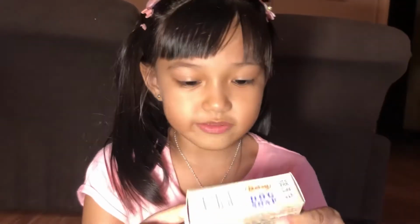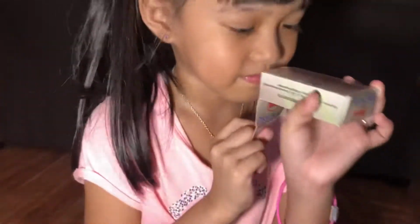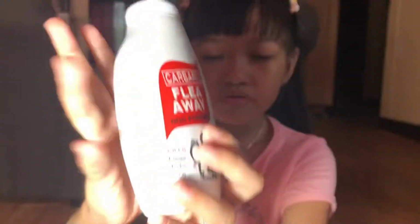So this one is dog soap for Olaf. Look at it. There's a dog on it. He's so cute. Okay, yeah. So we already used this one and it smells good. I want to smell it again. Oh my gosh, it smells good. So this one is powder for Olaf to kill fleas or lice too. Yeah, okay. And we already used this one too.